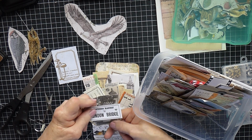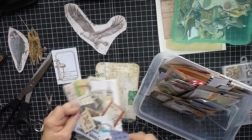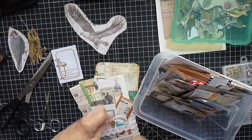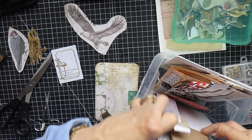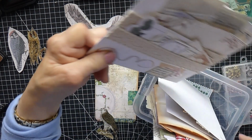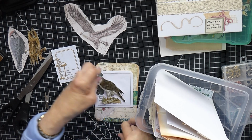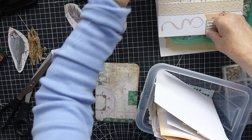All sorts of little tiny pieces of ephemera that I don't think we want a bunny on the same page as this fellow. He'll get eaten. Just trying to be a little bit more adventurous with my layering and things. There's something. No, that's not right. I struggle with this sort of thing.